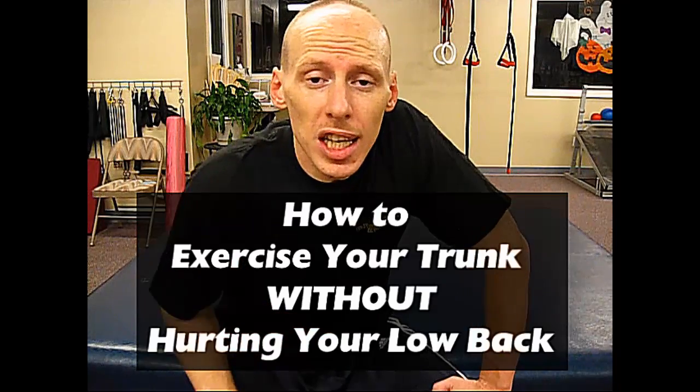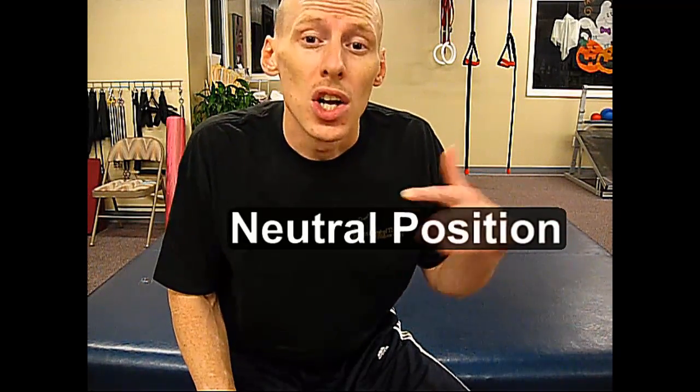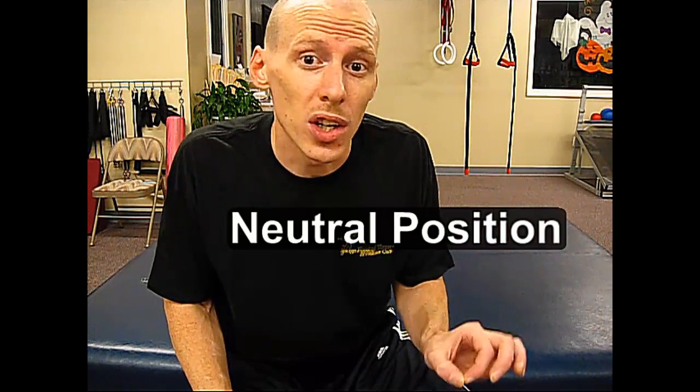Okay, in just a minute, I'm going to give you several trunk exercises to work the abdominals and obliques and low back muscles, the muscles that are responsible for stabilizing your low back. The muscles around the trunk also have a big part to play in your balance. If the muscles in here are weak, your upper body is always going to be moving around while you're trying to stabilize yourself. So there's just one thing I wanted to talk about before we got into the trunk exercises, and that's your neutral position for your back. This is the best way not to hurt your back while you're working your abdominal muscles.